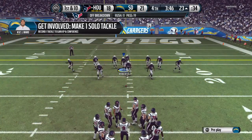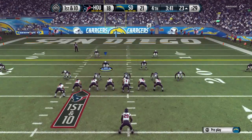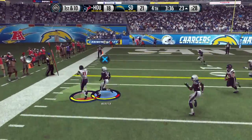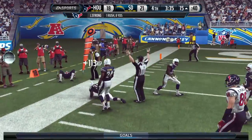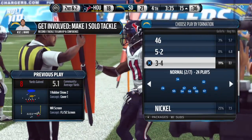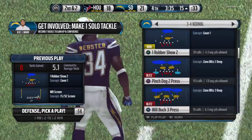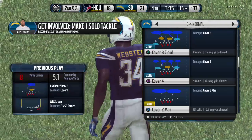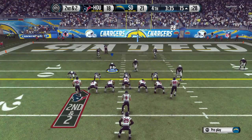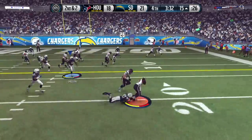They come to the line, and it's first down. Hill in the backfield. Single back set. Toss to the outside. In the red zone. The Texans come out in the pistol. 2nd and 2. Hill's got it on the handoff.